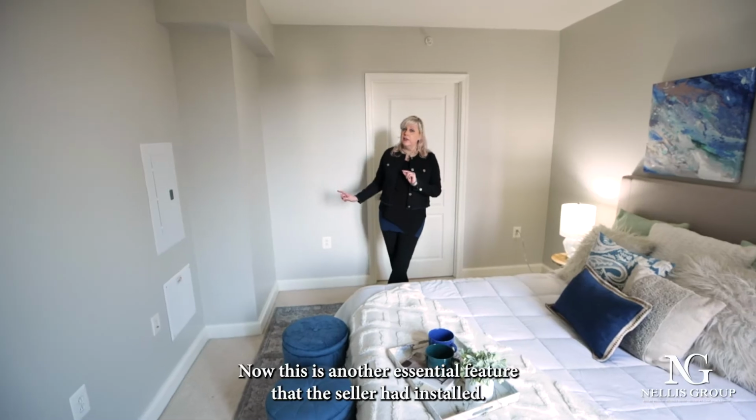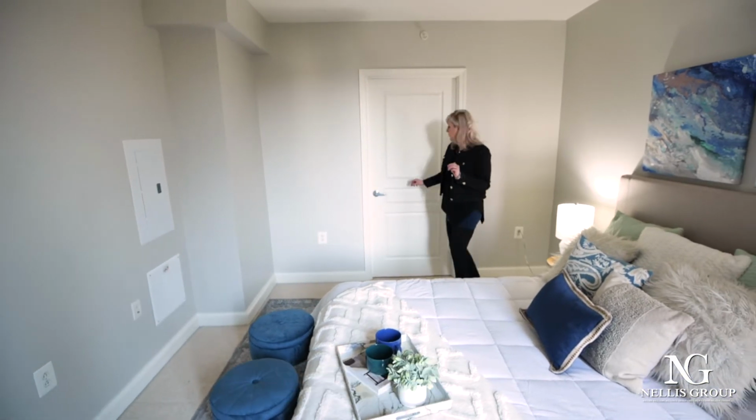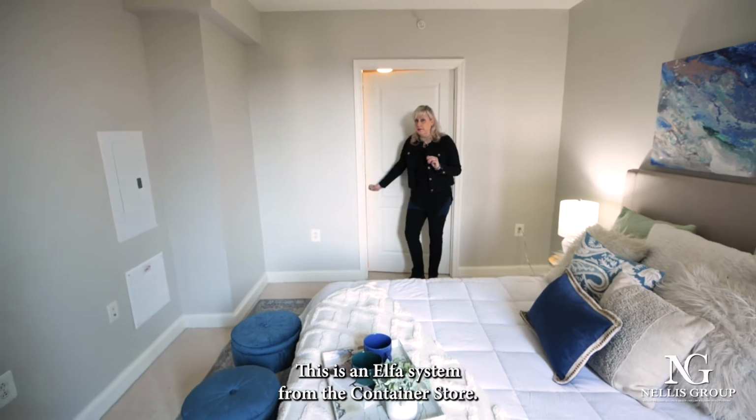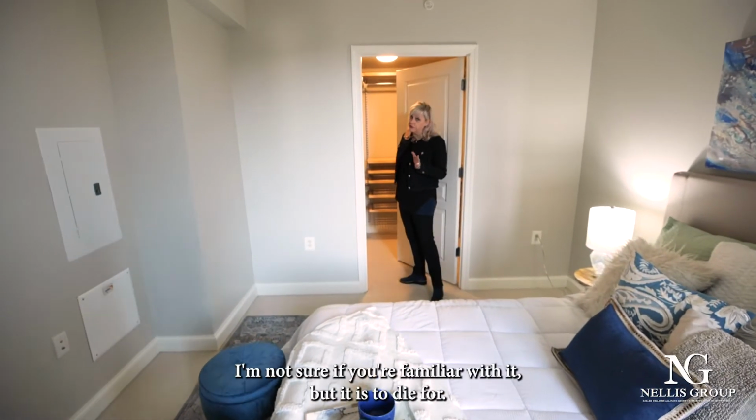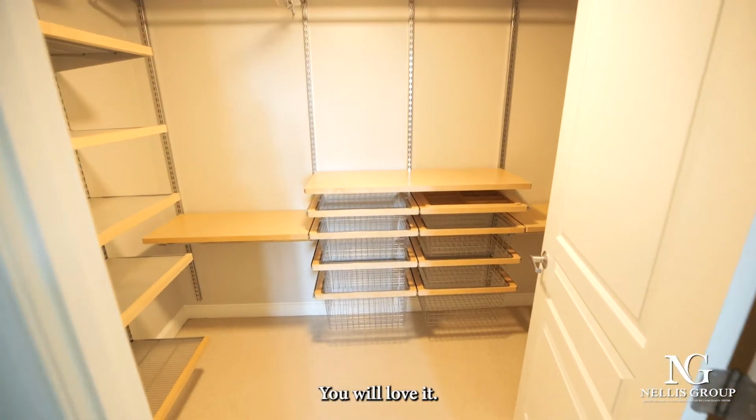Now, this is another essential feature that the seller had installed. This is an Alpha system from the Container Store. I'm not sure if you're familiar with it, but it is to die for. You will love it.